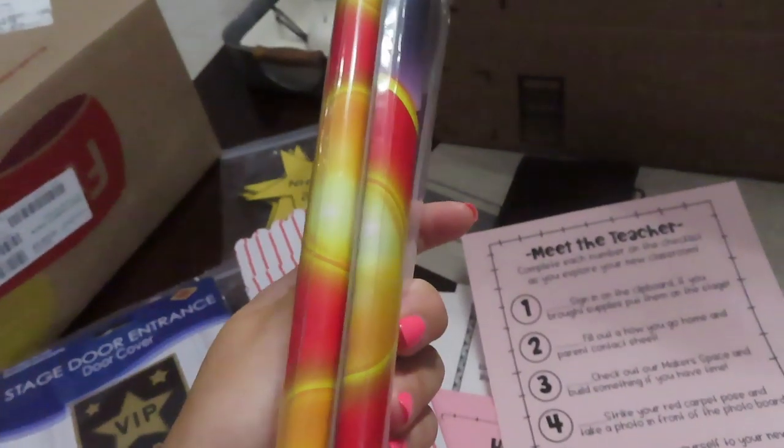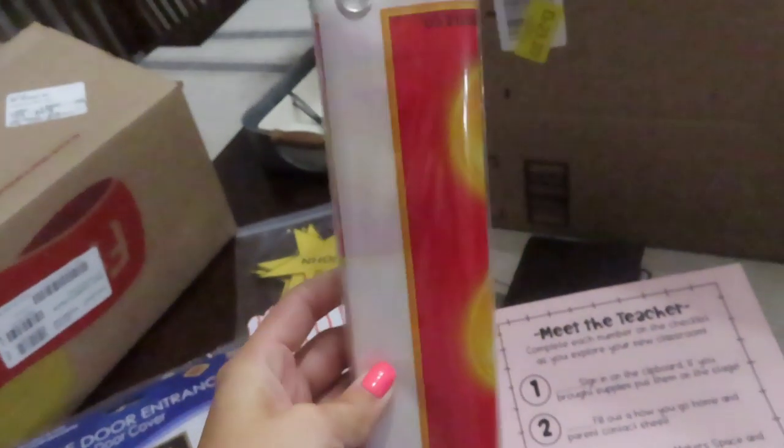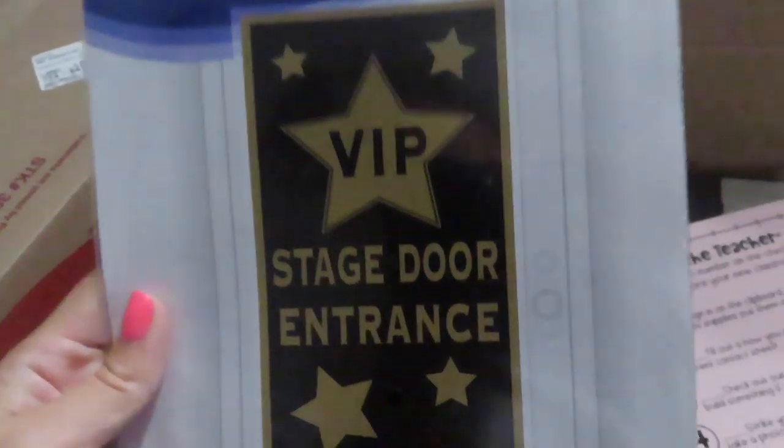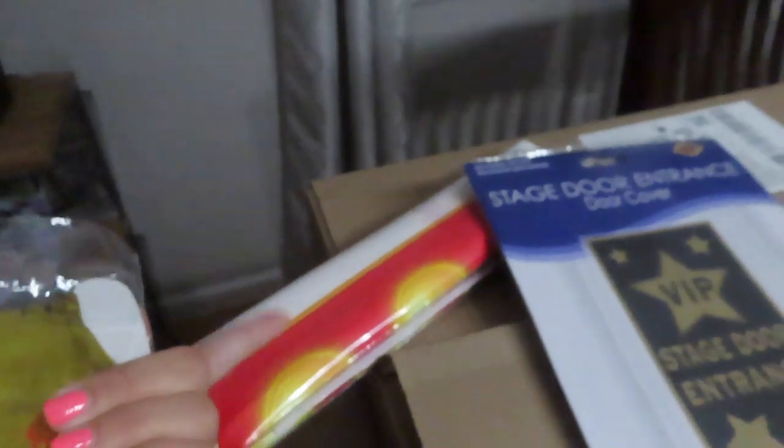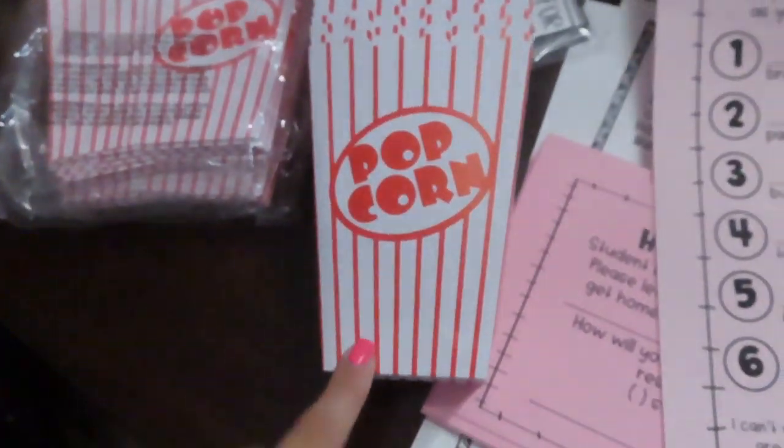And you can't really see it, but I bought this sign, and it's one of those like movie premiere things with the lights, and I'm gonna write "now showing second grade." This is gonna be on my door, VIP stage door entrance. And then this is one of those like backdrops for a photo. It's just gold. It'll kind of hang under this thing up on the board so they can like take a picture with it.